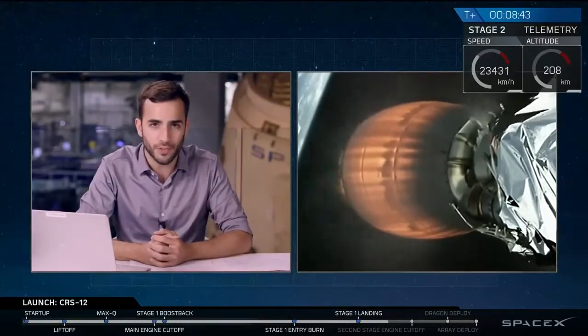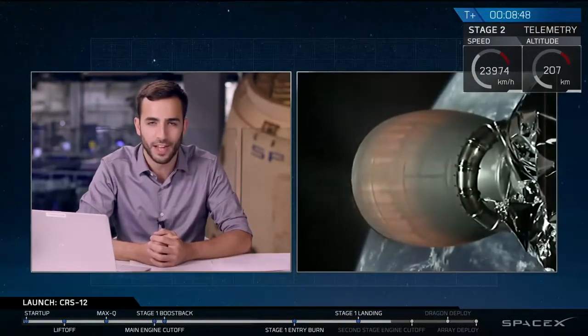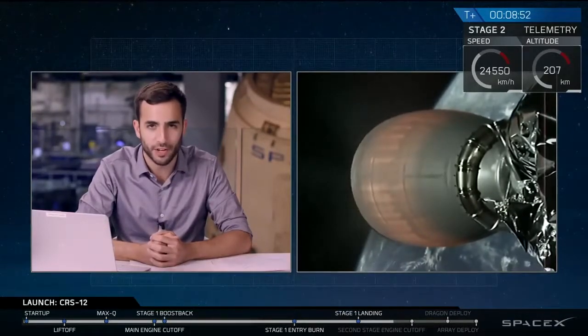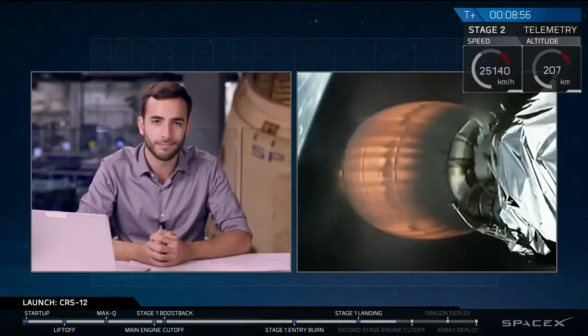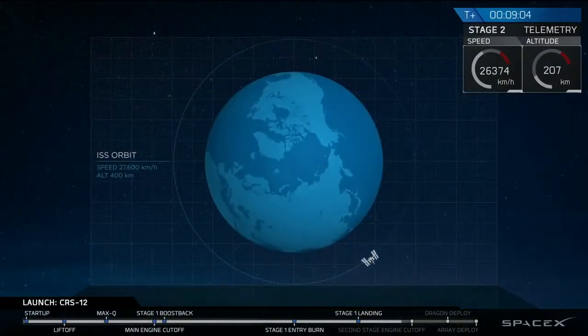This is when the second stage engine finishes its main burn, finishes accelerating the Dragon most of the way towards the ISS. After that burn is complete, the Dragon will separate from the second stage and begin its own preparations as it goes towards the ISS. Now, the Dragon doesn't go straight to the International Space Station. It actually has a 36-hour maneuvering period from separation until it reaches the ISS.